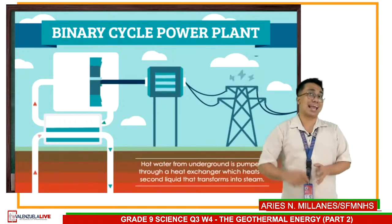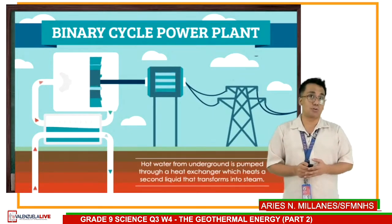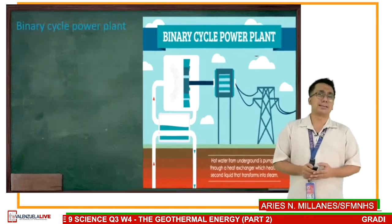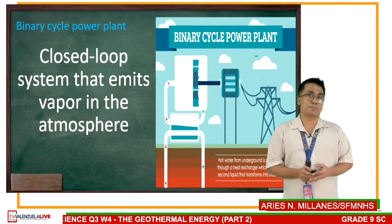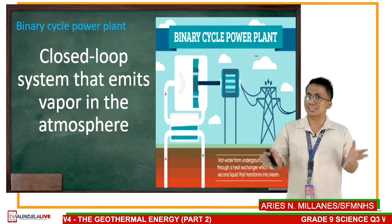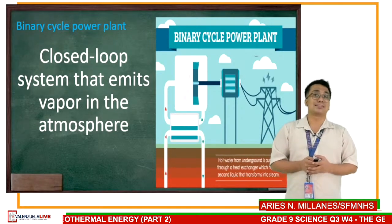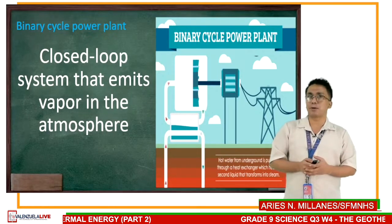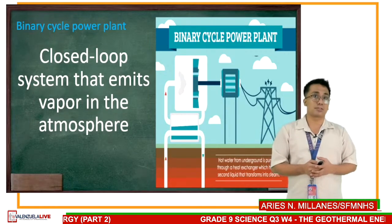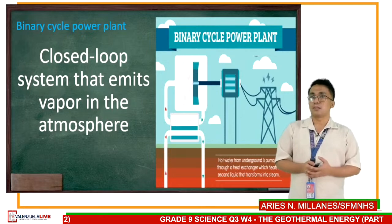And the third and last type of geothermal power plant is called the binary cycle power plant. Binary cycle geothermal power generation plants differ from dry steam and flash steam systems in that the water or steam from the geothermal reservoir never comes in contact with the turbine or generator units.